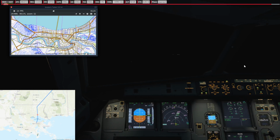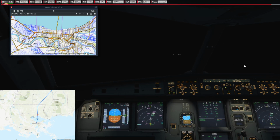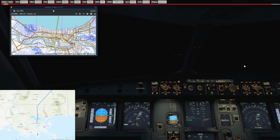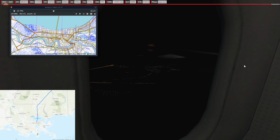Ladies and gentlemen, we're going through some pretty rough clear air turbulence. Please get back to your seats as quickly as possible. We'll have you on the ground in New Orleans in about 5 minutes. Thank you. JetBlue 6510, cleared localizer 20 approach, JetBlue 6510. Is that you? That's you? Oh, yeah, it is.